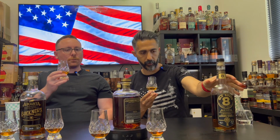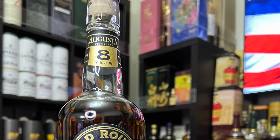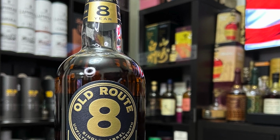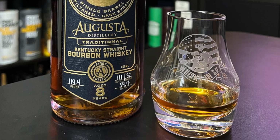59.7%. About 120 proof. Okay, cool. Should we try it? Let's try it. All right. A lot more nutty on the palate. I get like a walnut banana bread. It's like walnut banana bread.